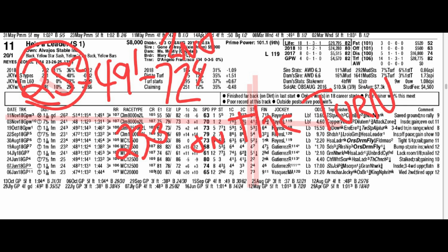That was very solid. So I like this horse as a closer, and that's how I look at a closer. I like for them to get in position, and that's more what I go by. I look at that call before the finish.